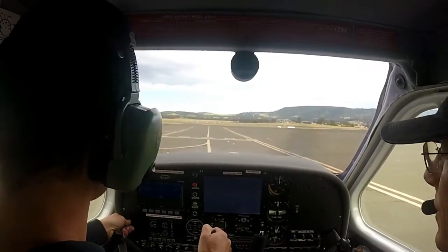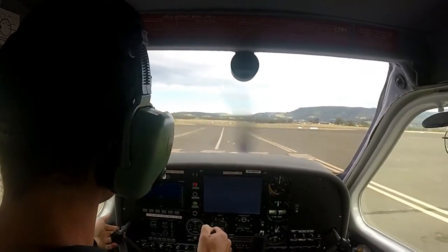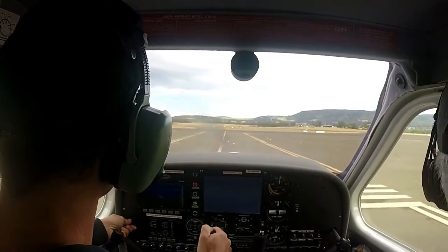Wollongong traffic, Jabiru 5477 is taxiing runway 34. We're crossing runway 0826, Wollongong.